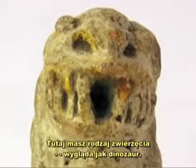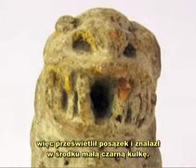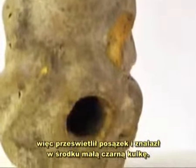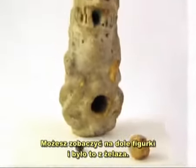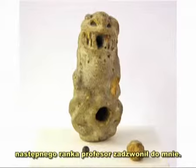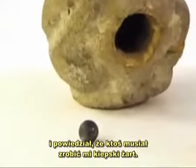It looks like a dinosaur, and when Professor Pittoni found this statue, it was making a strange noise. So he opened the statue, and they found inside the small black ball you can see on the bottom of the statue, and this was iron material. When we did the research on this artifact, and especially on this metal ball, next morning the professor called me and told me that somebody must have played a bad joke on me.